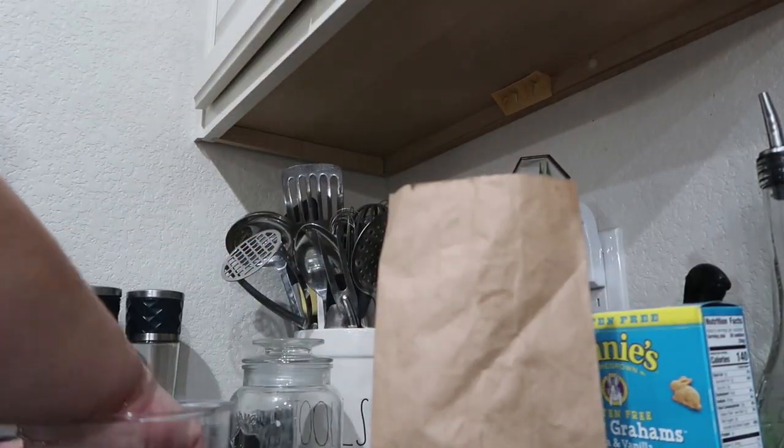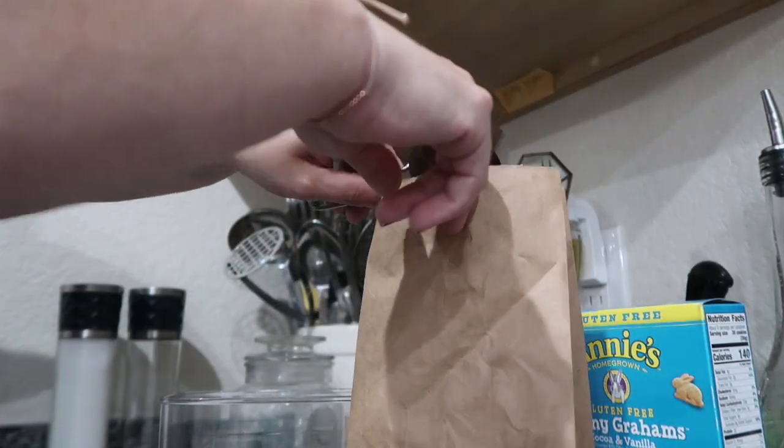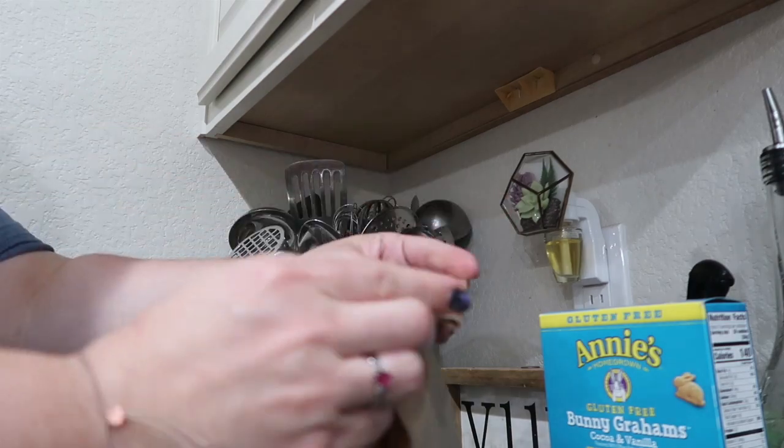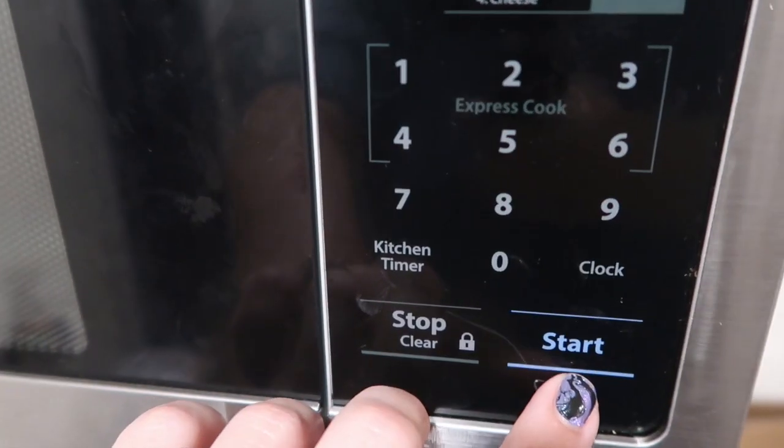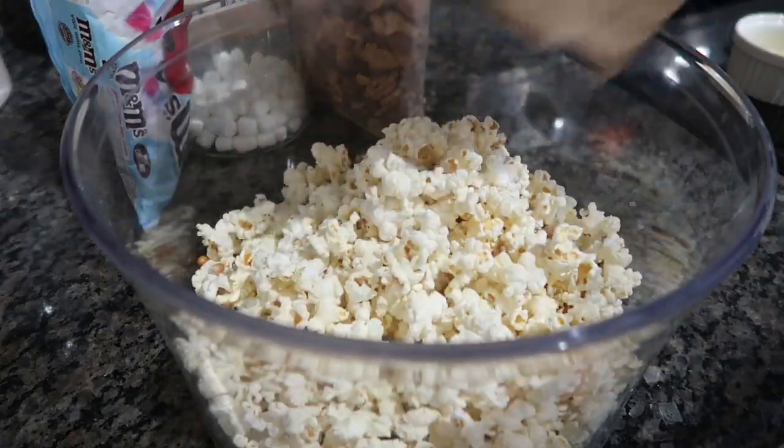So in a brown paper bag, we're going to pop our popcorn. So this is the easiest trick ever. If you've never tried it, 1/3 cup of popping corn in a brown paper bag. You're going to fold it. I stuck it in the microwave. I hit the popcorn button and start, and away you go.